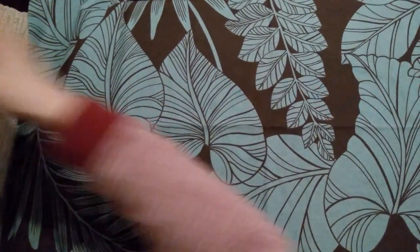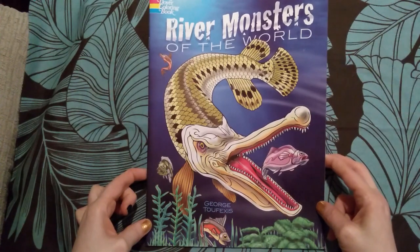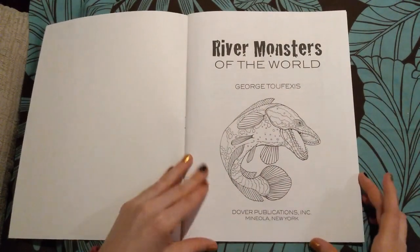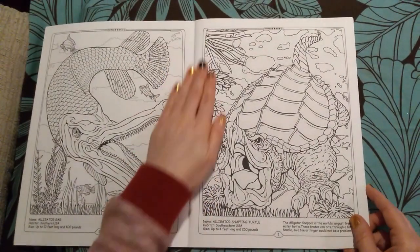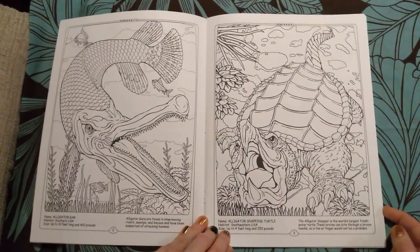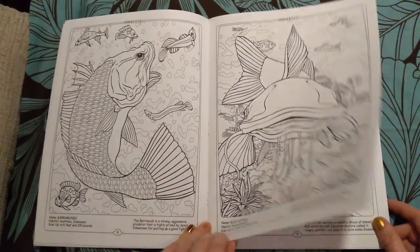Then I've got River Monsters of the World. So this is mostly fish, but there are other things as well. And there is information at the bottom about the different creatures, and he has rated them as well.